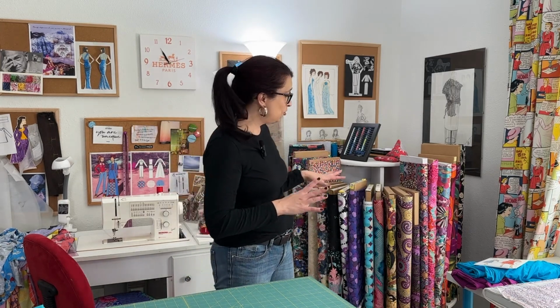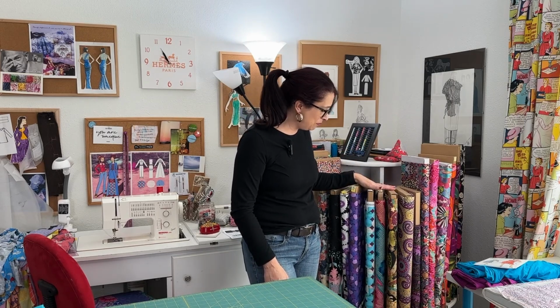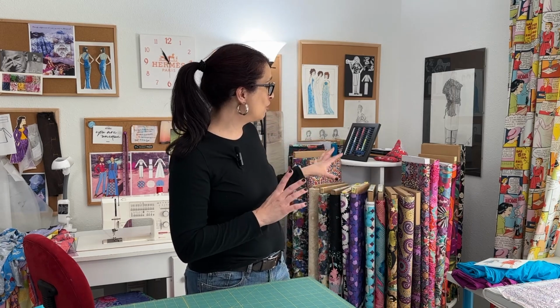So this is the year to knock out some of these fabrics and get them off this rounder, as much as I love looking at them. But I think that's going to be doable. Now, I'm not going to say that I won't buy more fabric, because I know myself and I can't resist beautiful fabric. But I will say that I'm going to make a very, very determined effort to use these fabrics that I already have and bring them all to life.